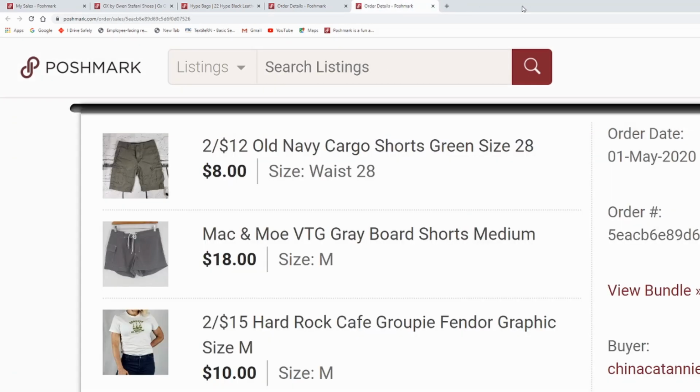Then there was this huge bundle last night, and this lady went through my closet for a week or two, and she really took her time selecting her items, and I really appreciate that. And then she made me a very fair offer. So first we had these Old Navy cargo shorts. I got those for 50 cents at a garage sale. Some Mac and Mo vintage gray board shorts, which came from my closet.